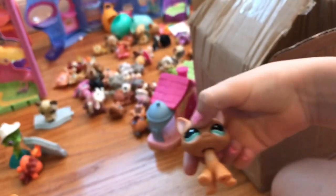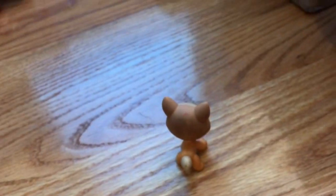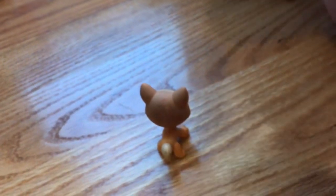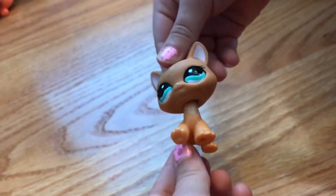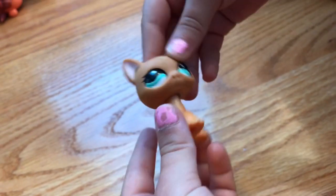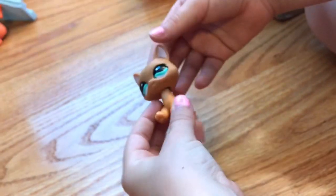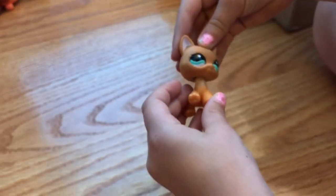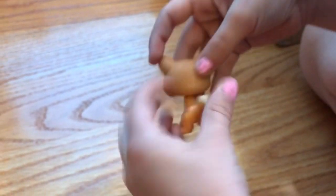I got a destiny cat. Yay. Oh my gosh, I just saw a cocker spaniel in the box. Okay. I need to spoil it. But I got a destiny cat. Like LPS Hannah says. But yeah, this is cool. So yeah, I got this destiny cat. Cool.